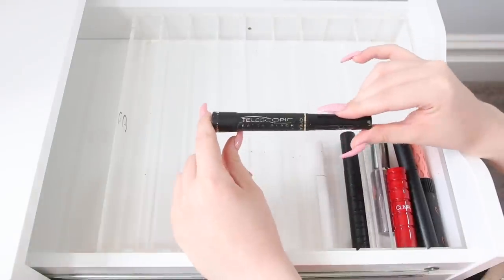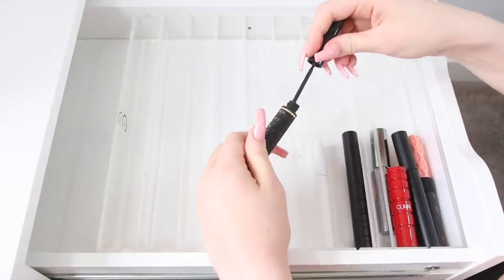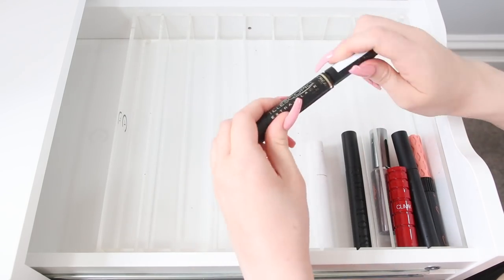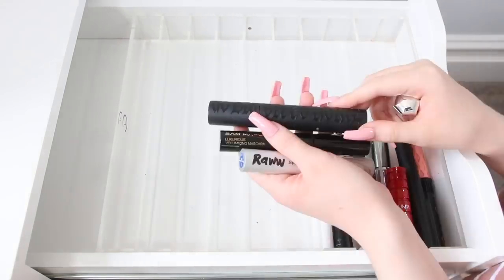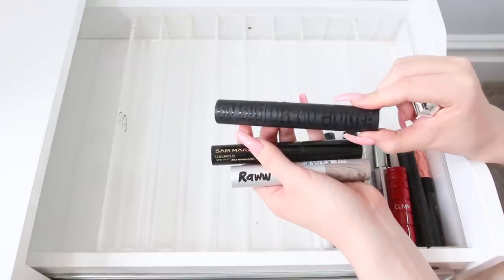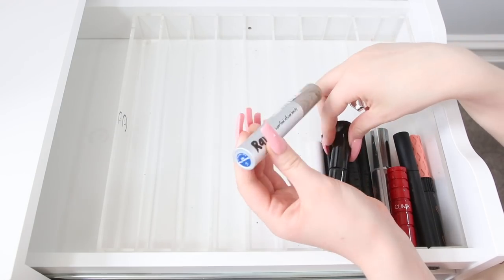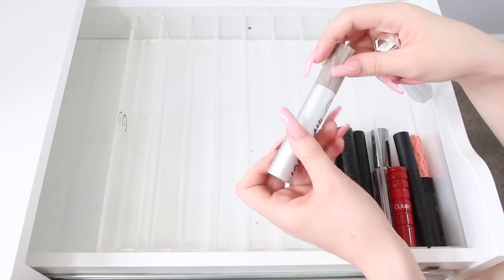Another mascara that I love is the Telescopic by L'Oreal. It has a really thin wand, and it gives the most incredible length to your lashes. A couple more mascaras that I'll be keeping. So from KVD Beauty, Sam Marcel Raw Beauty. This is a blue mascara that will be fun to try.